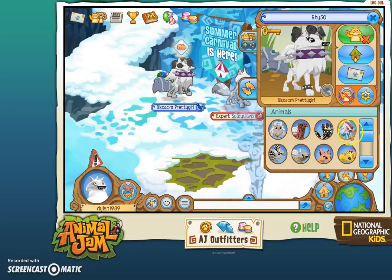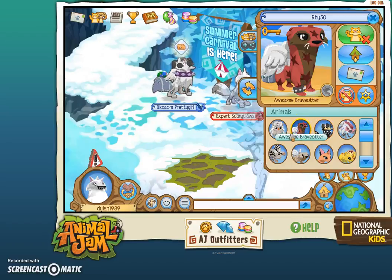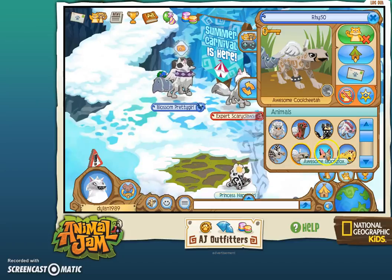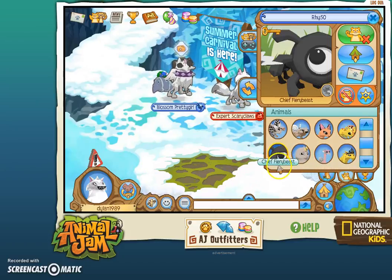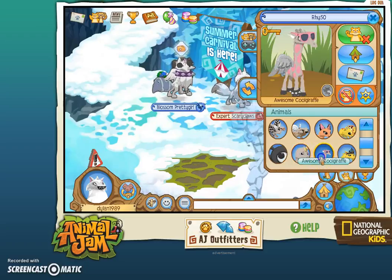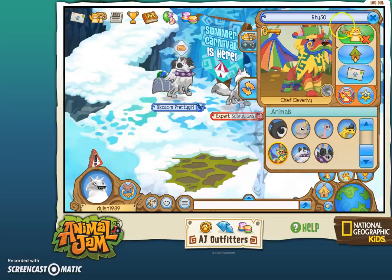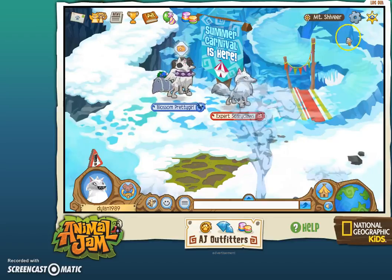And he has a hyena, an arctic wolf, an otter, an owl, an eagle, a tutor, a fox, a raccoon. Can't tell what that is, I think it's a fox. And then he has a seal, giraffe, wolf, rainbow animal, arctic wolf, the one he is right now, and bunny.